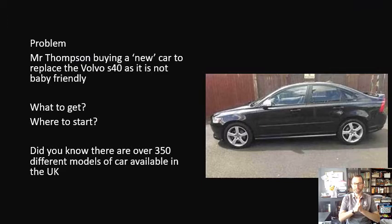So, going to go through a real life practical scenario, and this is my own personal practical scenario, and it is exactly what I did here. So I'm buying a new car. In essence, I've already bought the new car to replace my Volvo S40, which I loved. Okay, as it's not particularly baby friendly. It's got Isofix seats in the back, but the boot is tiny and I can't put the pushchair in it. So it needs replacing. So where do I start?